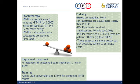We also asked people about the costs of the training, and the mean cost for undertaking the conversion course was just under £700, and £1,600 for the combined course. So it's just really to give an idea of the course costs.